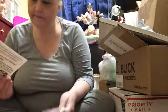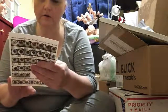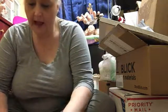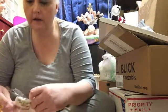This is some eyes I ordered off of eBay. It's from Jane's Reborn Dolls. I can look at her stuff. I want to see the eyes. Well, let's see what these look like. I got them off of eBay, and we'll open them up and I'll share it with you.